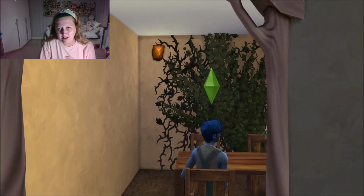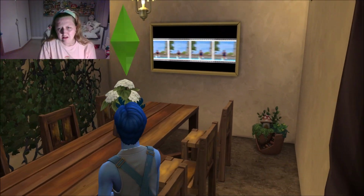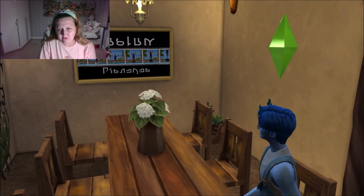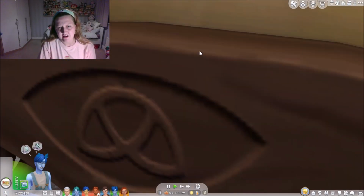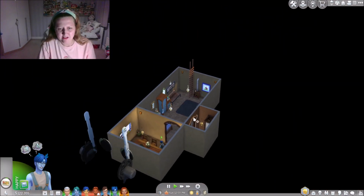The lighting is much better in this room though. Oh, and he's watching both TV. It looks like that's fun. Maybe an idea would have been to do a smaller room and attach it to a bigger room so the lighting's not weird in this main room.